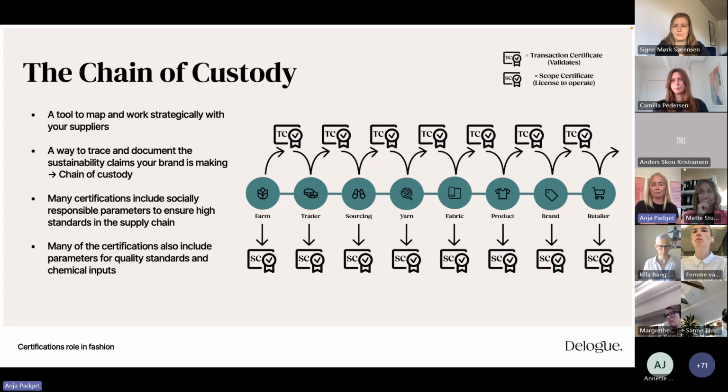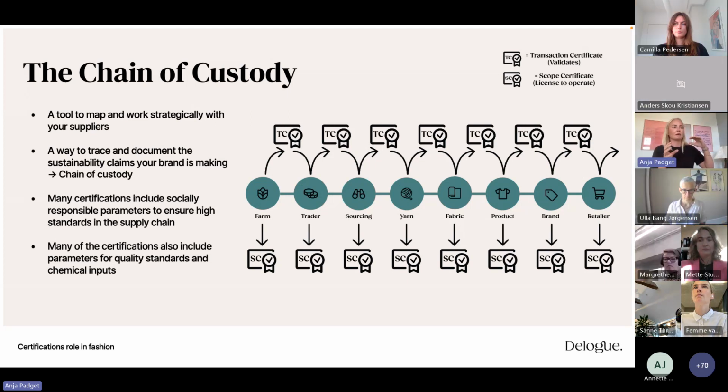And the good thing about many of these certifications, as you know, GOTS and GRS, is that they have other parameters that they also work with. So they work, of course, with this chain of custody, which means that you can be assured that the fiber, the resource from the beginning is the same that is used in the t-shirt that you're working with, or whichever garment you're working with.